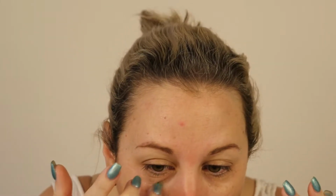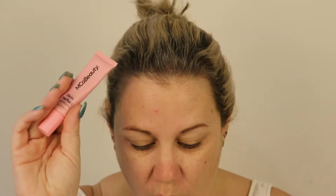That goes on so beautifully. Oh my goodness. That feels incredible. And that's already having that blurring, mattifying effect. Oh, it feels so nice. Okay, that's a win for me so far. We'll see how it wears through the day. But I am already impressed with this. I love that. Wow.